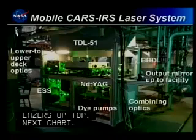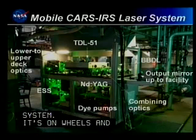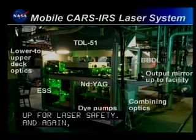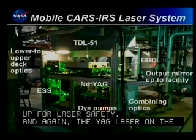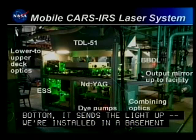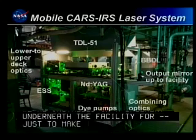Next chart. And here's a picture of the system. It's on wheels, and it all closes up for laser safety. And again, the YAG laser is on the bottom, the light propagates to the top, and then off to the right-hand side where it says output mirror up to the facility, it sends the light up. And we're actually installed in the basement underneath the facility just to make it easier, so we have access to the lasers during the operation of the test.